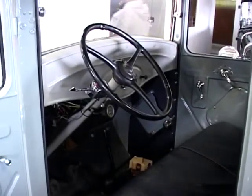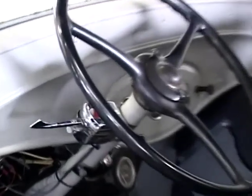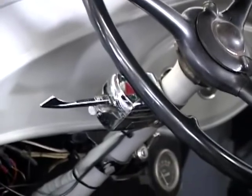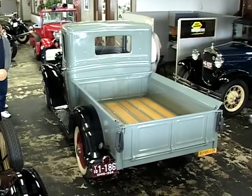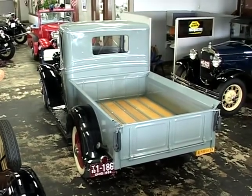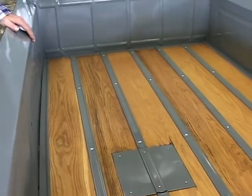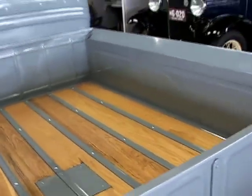There's some things that are not original. We put turn signals on it for safety's sake. It does have seat belts in it. The other thing that was changed on the vehicle is we put the wood in the bed instead of the metal plate, which ended up being cheaper than buying the piece of reproduction metal, and I thought it was a little prettier than the metal.